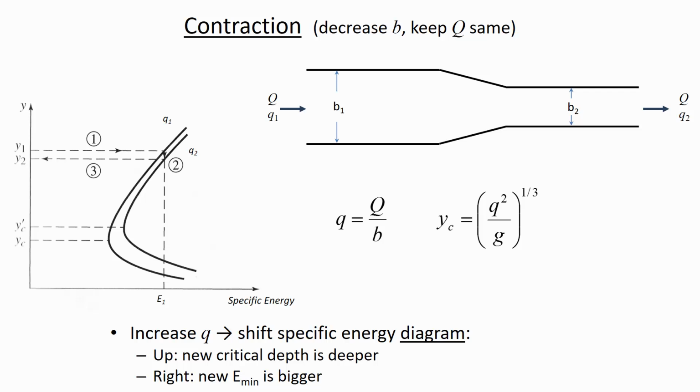Critical depth. Yeah, we can keep making the channel narrower and narrower until the depth at 2 is equal to the critical depth. But then if we make it any more narrow, it's got nowhere else to go, because critical depth is the most efficient flow depth, and so then we'd have to accumulate more energy upstream so that we had enough energy to get through the obstruction.